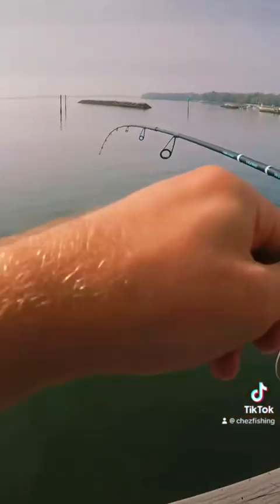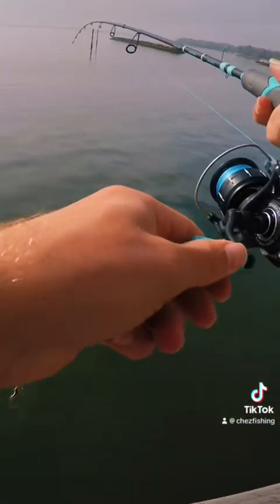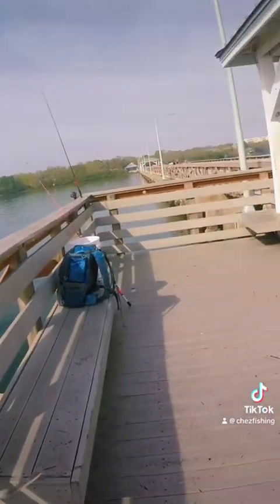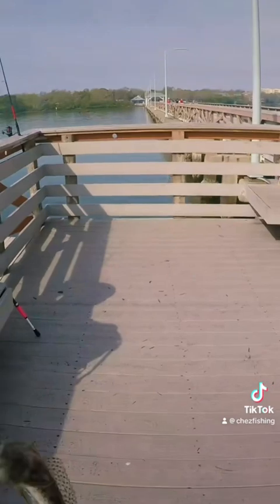I got something, guys. Let's see what we got. No way, we got one of these little sea robins again. Oh my goodness, what is up with us catching the sea robin?